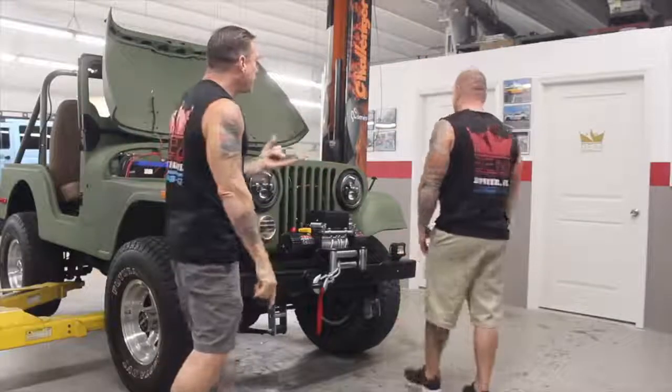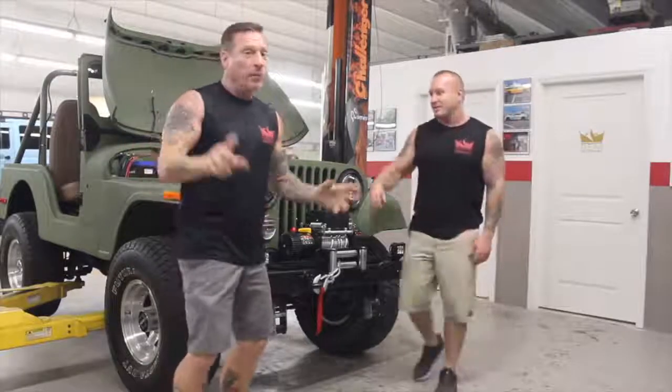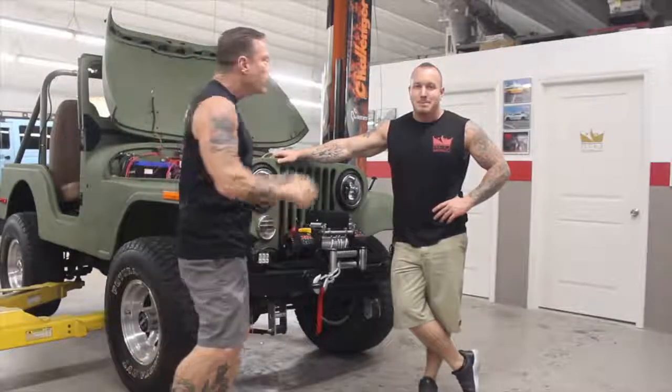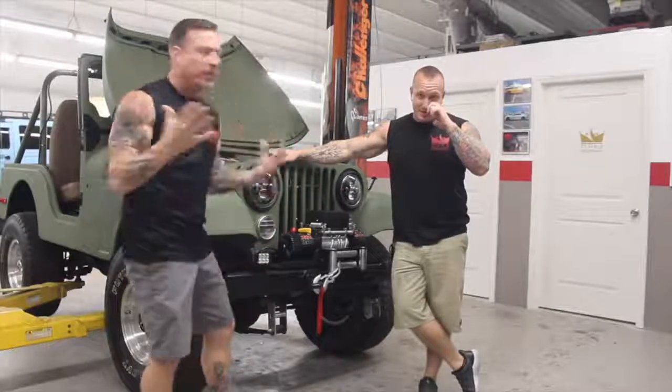Gentlemen, so we've had Mustang Madness, we've had all kinds of madness going around here, and now we're down to Jeep Madness. Bub, this is a 1978 Jeep CJ. First of all, Bub, tell me what a CJ, an FJ, and an LJ, what is all that?